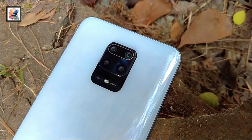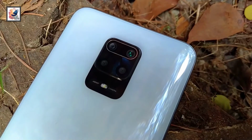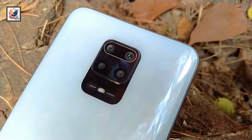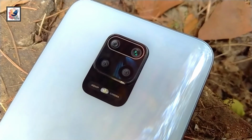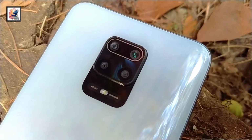So let's move on to the camera section. Redmi Note 9 Pro comes with a quad camera setup: a 48 megapixel main lens with 1.8 aperture, an 8 megapixel ultra wide with 2.2 aperture, a 5 megapixel macro with 2.4 aperture, and a 2 megapixel depth sensor with 2.4 aperture. So let's see some photo and video samples.